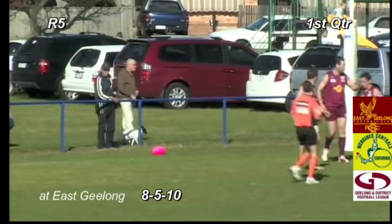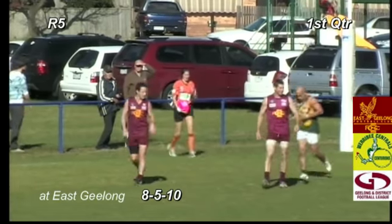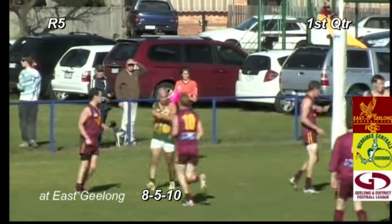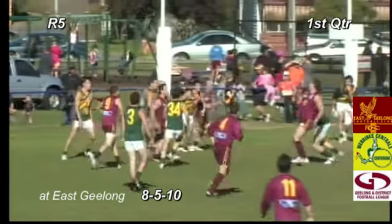About 13 minutes gone in this first quarter on the Common Fiend scoreboard. Yeah, it's important that East Geelong hold it inside their 50 here. It'd be good to get a second goal on the board. So Scrublack will do the ruck work this time against Lovell. Lovell, he does most of the ruck work, I think, for most of the game.